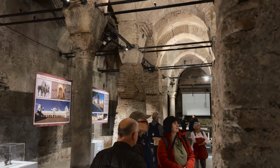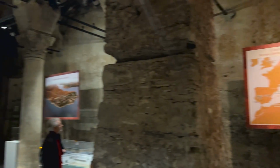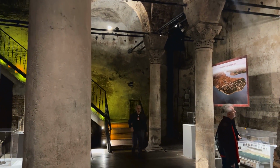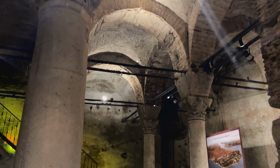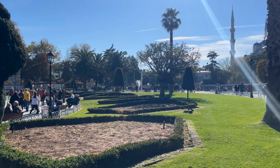So the cistern has 18 pillars and was built in the time of Emperor Justinian and is thought to have been a place that supplied water to the Great Palace of Constantinople. I was not actually the only person who knew about that. I guess a couple people go in there to check out the cistern.